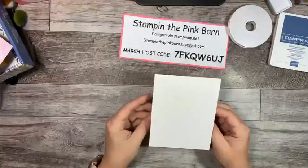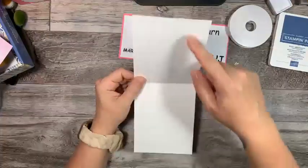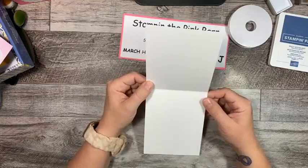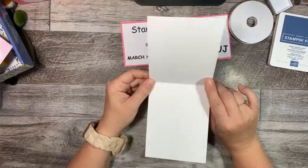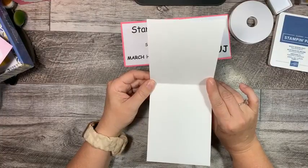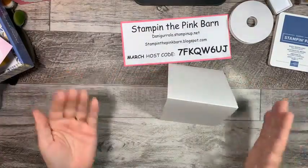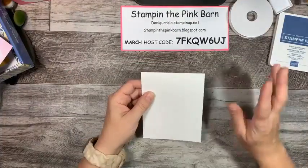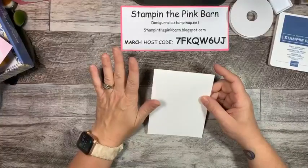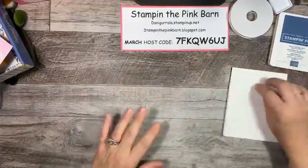This first one, I am going to be using a piece of, this is 11 by 4 1/4. Now this is our thick Basic White. It is great for card bases. You don't want to use just Basic White because they won't stand up forever, they will start to bend because it's a little bit thinner. But the regular Basic White is the one that I like to stamp on because it really holds our ink well.